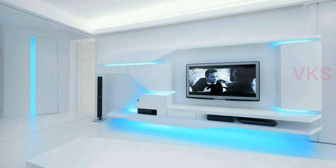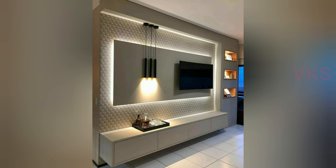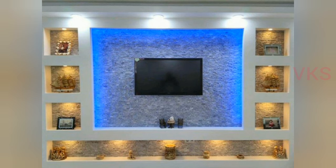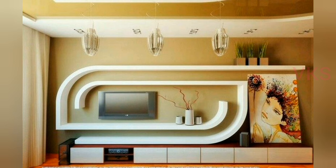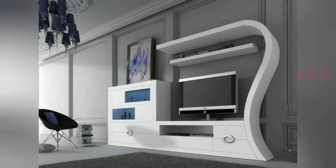If you prefer a modern contemporary look or you want to try any innovative style, then definitely go with the gypsum board TV unit. The gypsum board TV unit with surrounding LED lights and wall niches will definitely change the look tremendously. You can easily decorate the TV wall unit by adding some unique touches and accessories with modern interior ideas.